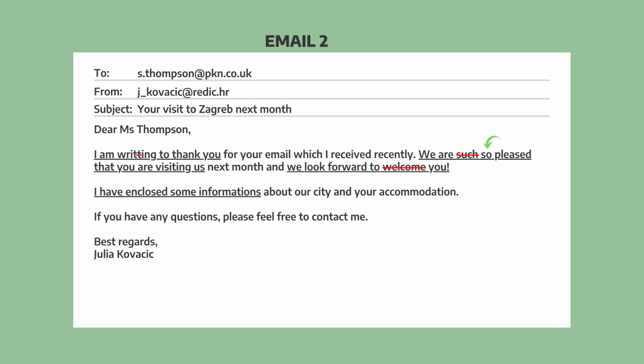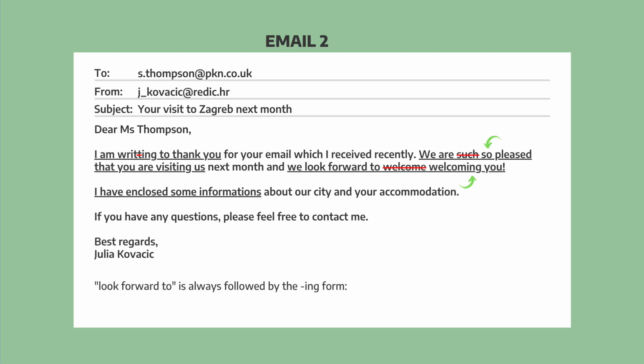And then we have "we look forward to welcome you." Now this is a really common mistake. It should be "we look forward to welcoming you." Whenever we use this email phrase, "we look forward to," it's always followed by the ing form. It's always followed by a gerund. We look forward to hearing from you. We look forward to seeing you. We look forward to welcoming you.